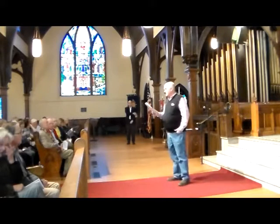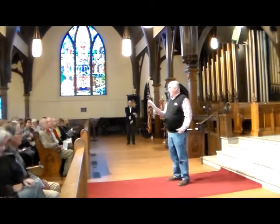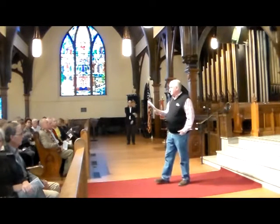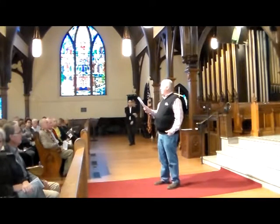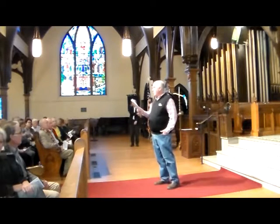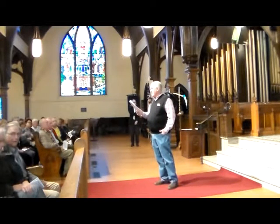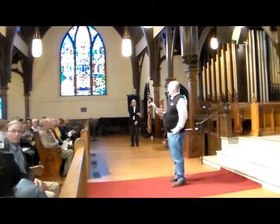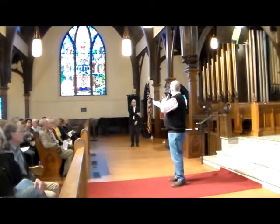Now, the south transept on the nave level are the images of Philippine missionary Charles Henry Brent, World War II era Archbishop of Canterbury, William Temple, who, as you can see, is holding a model of Canterbury Cathedral. And I'm turned around, which direction?